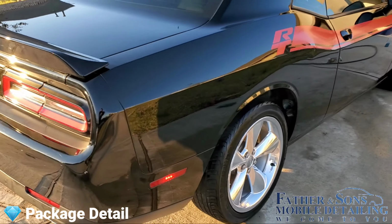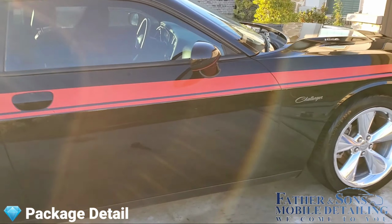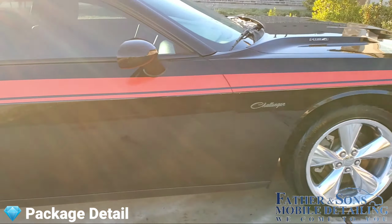These two on the Escalade, I gave it a diamond package detail. And on this one, it's an exterior paint enhancement and an interior detail. These are two of my clients.